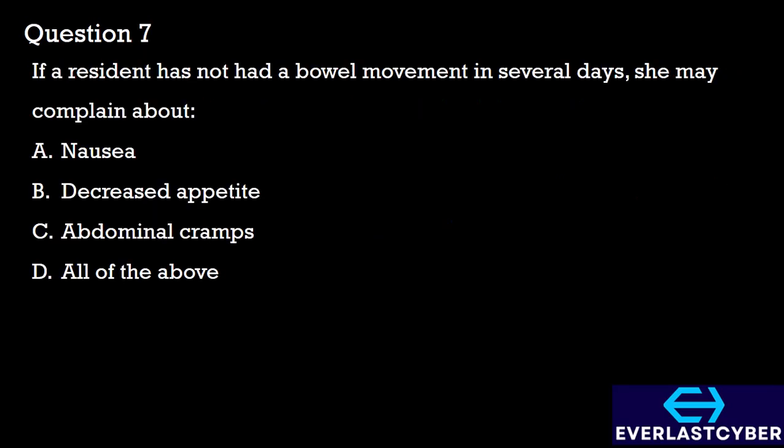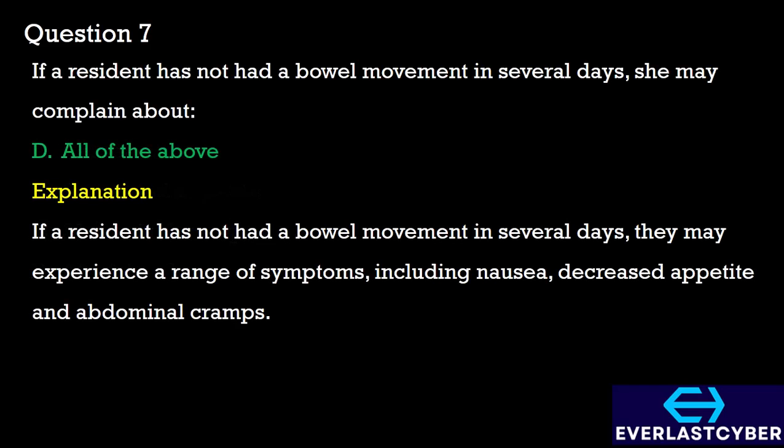Question 7. If a resident has not had a bowel movement in several days, she may complain about A. Nausea, B. Decreased appetite, C. Abdominal cramps, D. All of the above. If a resident has not had a bowel movement in several days, they may experience a range of symptoms, and this usually includes nausea, decreased appetite, and abdominal cramps. So this makes our answer option D, all of the above.